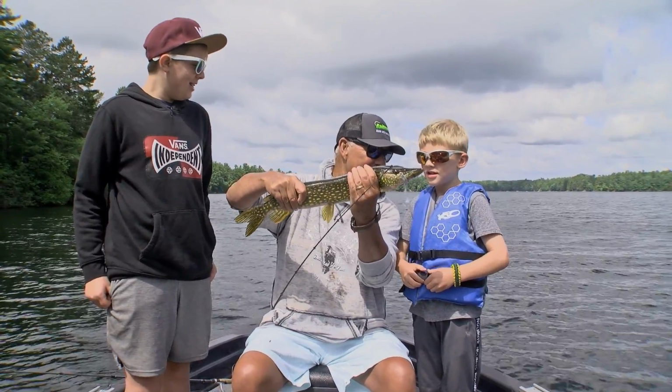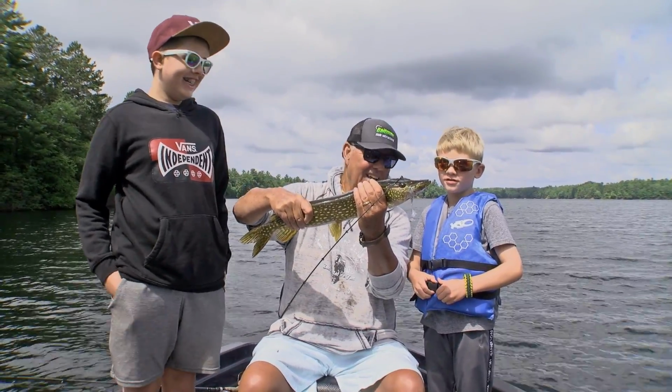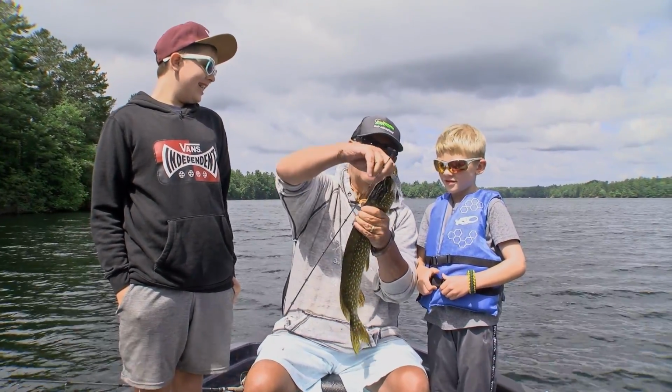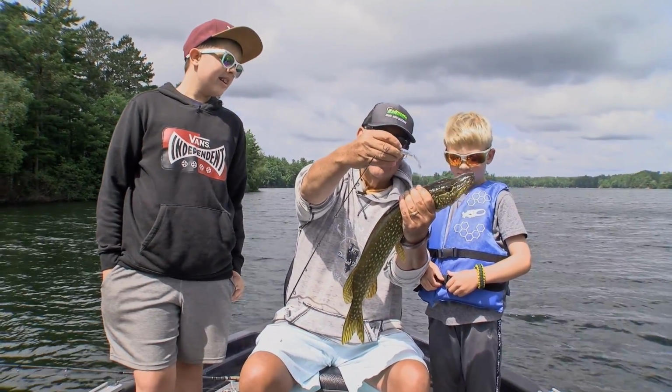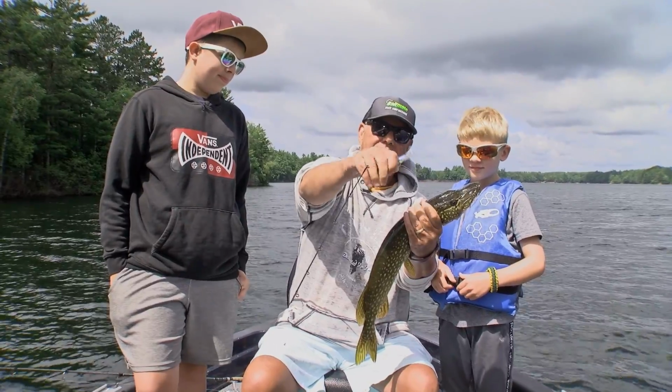Wow. Hey, now, what did you catch that pike on? A new googly jig. It's the new Google Eye swim jig, that's right. And you're using just that Kalen's, that's called a grub. And that new Google Eye jig is pretty cool.